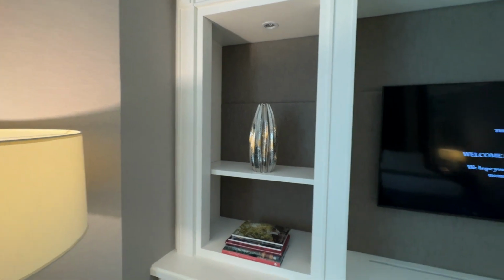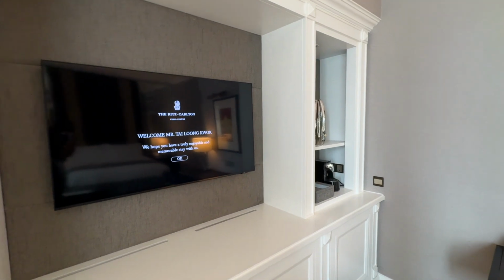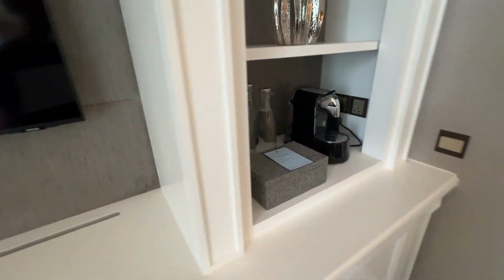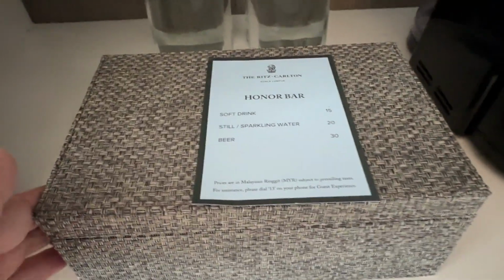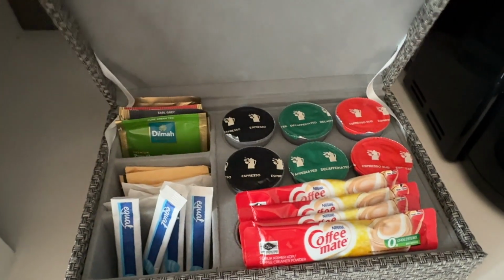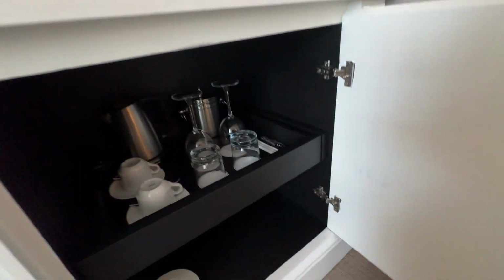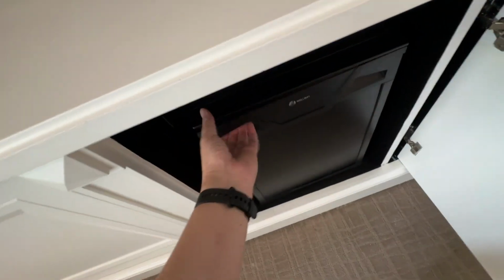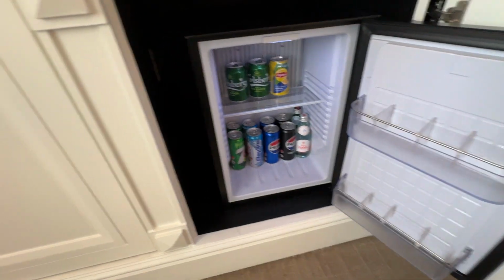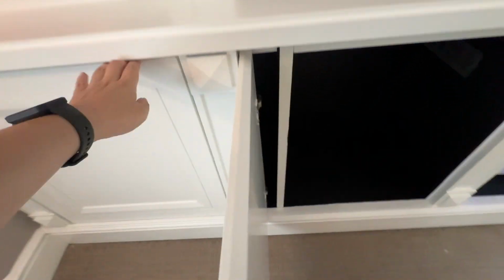On the cupboard there are some nice decorations and some books for guests to read. On the other side is the minibar where there is some drinking water in glass bottles, a coffee making machine, and this box with coffee capsules, tea bags, and the rest of the condiments. At the bottom, inside the cupboard, are the cups, glasses, and a kettle. Beside is a mini fridge properly stocked with some basic beverages, and that is not free. The rest of the cupboards are empty.